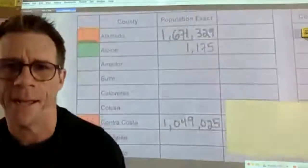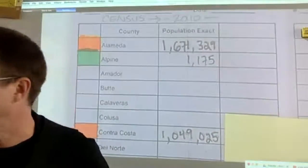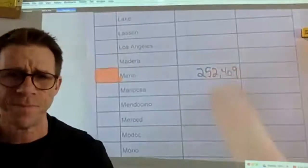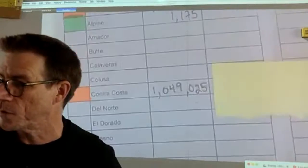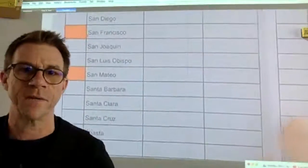So I've got Alpine, even though it's not the Bay Area. I've got these two regions. I've got Contra Costa. I've got Marin. Marin's pretty tiny. So far, the biggest is Alameda. Contra Costa is pretty big too. It's over 1 million. So on the back, these are also San Francisco.